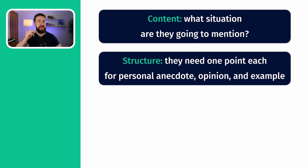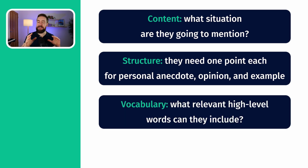And then finally, you think about vocabulary. That's the third thing that you should think about in your preparation time. What high-level vocabulary can you use to improve your answer? Try to think of maybe just 1 or 2 words and phrases that you can drop in. So you get 30 seconds of preparation time in speaking sample.